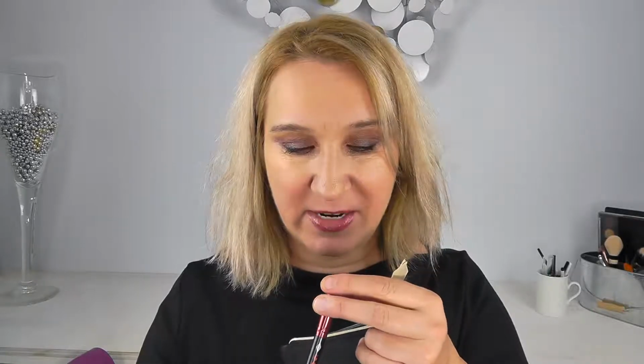Is it my favorite brush? No, I wish it was a little thicker, but did it work? Yes. Does it make me happy looking at it? Yes. So thanks, Ipsy. Loved it this week.